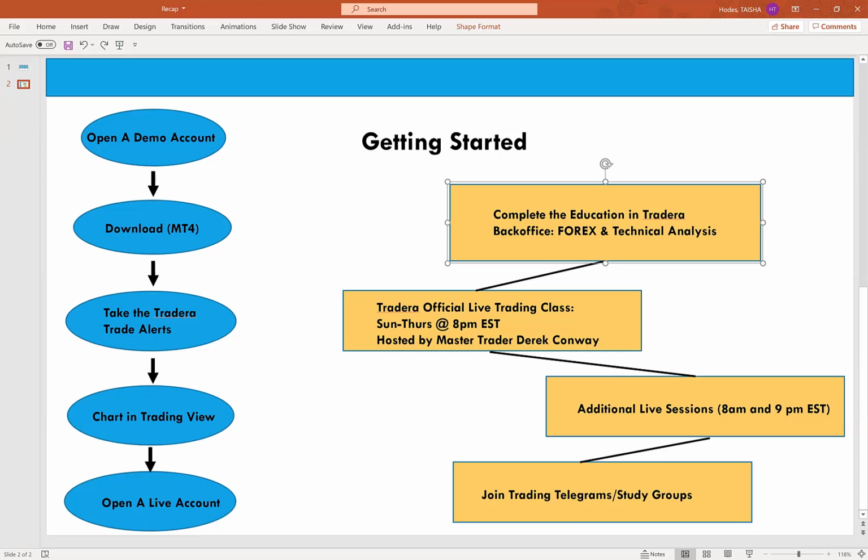We want to help you set up your demo account, show you how to download MetaTrader 4. That's where you will actually take the trades. We'll teach you about the Tradera Trade Alerts, introduce TradingView, and learn how to pull up and analyze the charts for yourself. That's what we're doing a lot more now that most of you have already set up. And then from time to time, we go over how to open your live account. So that's a little bit about what we do here and how it fits into the overall scheme of things.